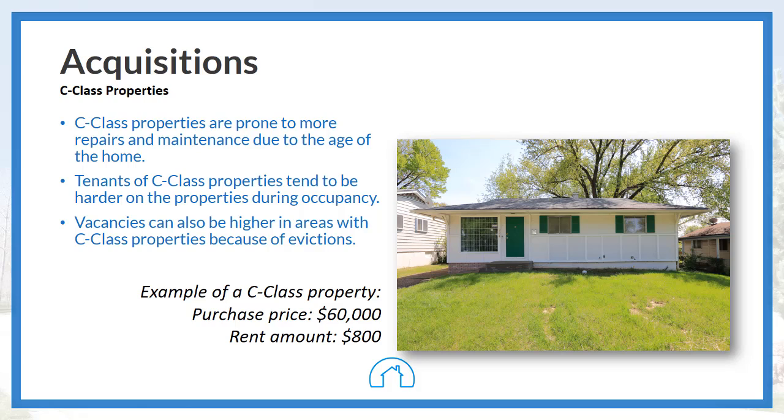But here's a C-class property, and C-class properties being older, being in neighborhoods where they're going to attract a tenant that's going to, I'm telling you, beat up on the house a little bit more than a tenant that you're going to attract in a high B or A-class investment. More maintenance calls, all that kind of stuff, maintenance requests, you're going to see it. So with older homes in generally more distressed neighborhoods, you're going to see higher maintenance. You're going to want to underwrite for higher maintenance.